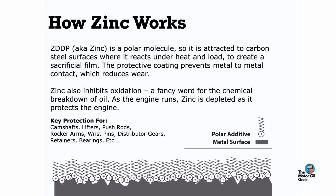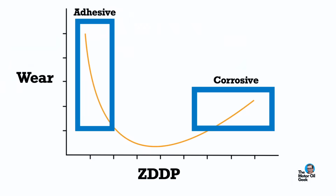In our previous video, when we talked about ZDP, zinc, it's a polar additive. It tries to go to the metallic surfaces in the engine to create films to protect those surfaces. But you can have too much zinc. At very low levels of zinc, wear is very high because there's adhesive wear, but as you add more zinc, it can become corrosive. So there is such a thing as too much of even a good thing. You have to keep that in mind when we're talking about additives and the potential downfalls of using an additive.